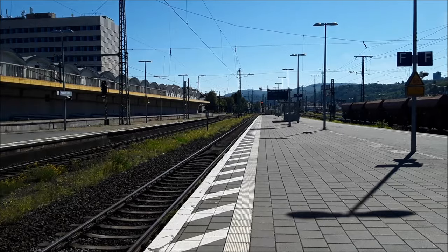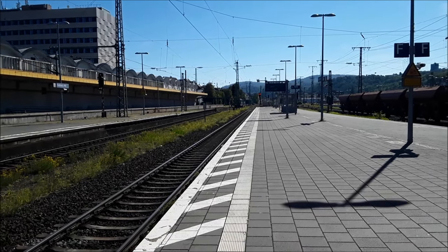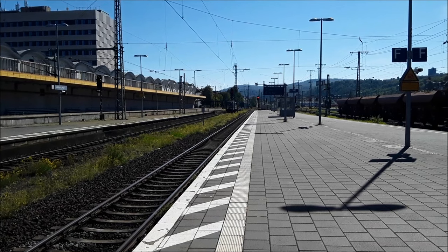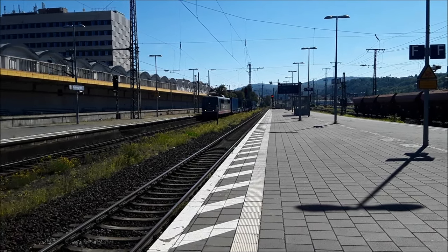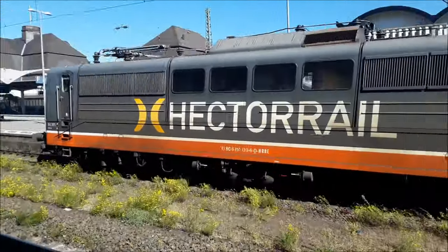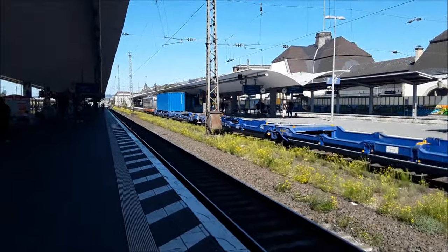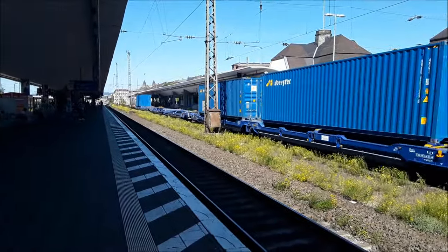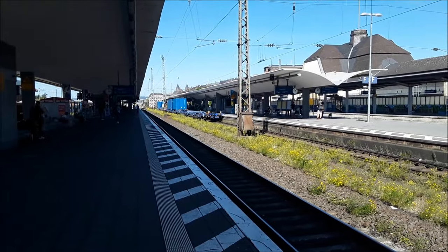Yeah, the next freight train to pass by is going to be a fairly lightly loaded container train. Worked by 162005. Courtesy of Hector Rail.